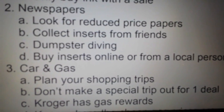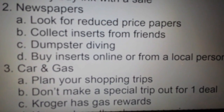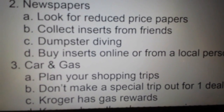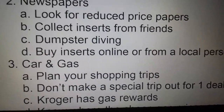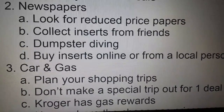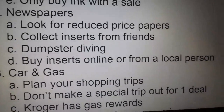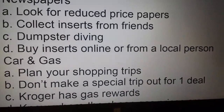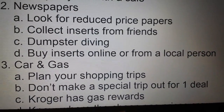Collect inserts from friends. Let people know that you would like to have their extra coupons they're not using. You might go dumpster diving at the local recycle center. Make sure they're okay with it and that it's legal for you to take those inserts. Okay, buy inserts online or from local people who might have them to sell.